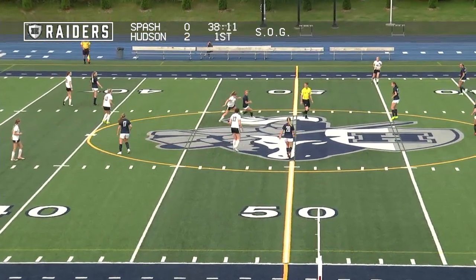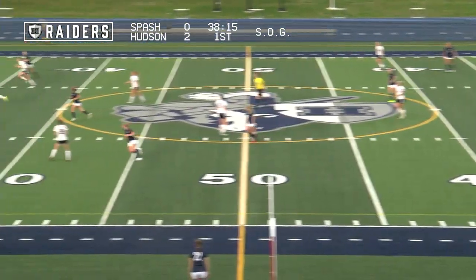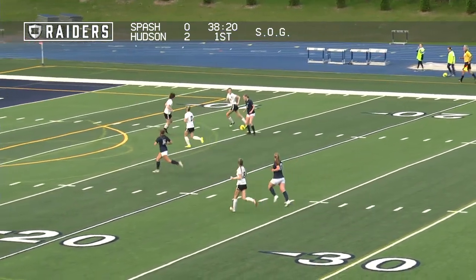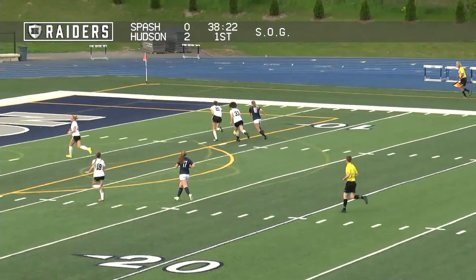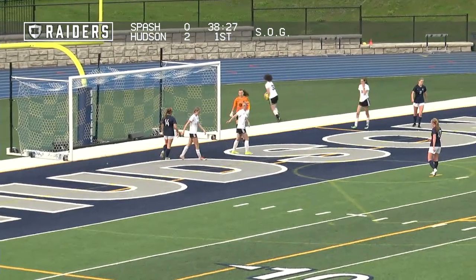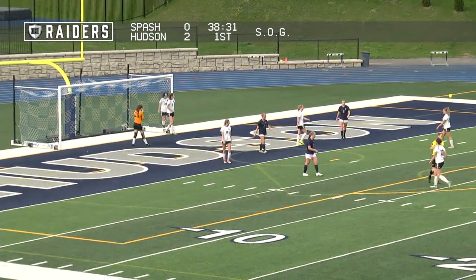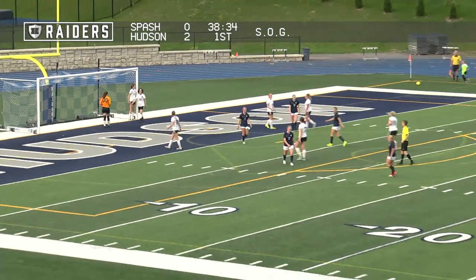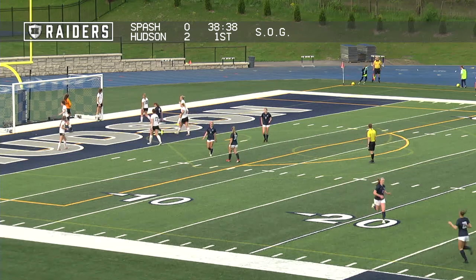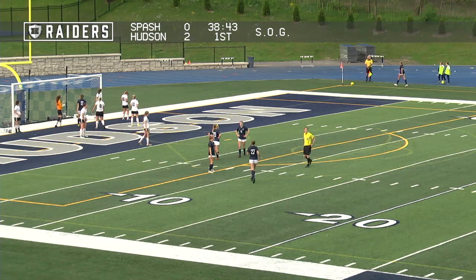goalkeeper. As Duffy there is able to field a ball that was meant just kind of as a clearance. Stella Duffy, though, has her scoring chance taken away with the left paw of Bergen Beversdorf. As Quinn Williams will check in. Checking in for the Hudson Raiders, number 22, Quinn Williams.